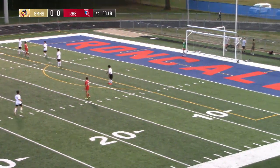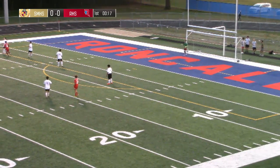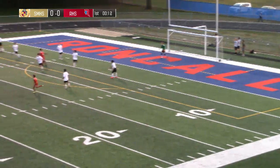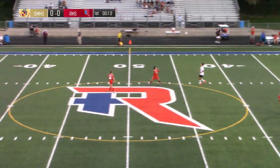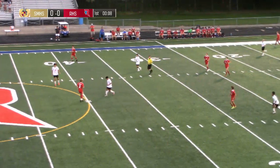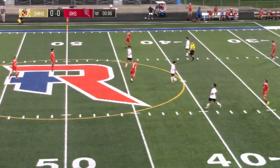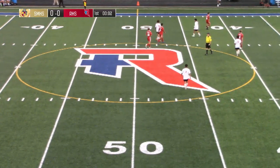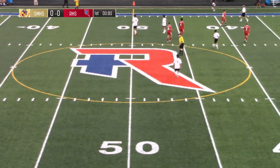Roncalli running out of time here. Less than 20 seconds to go. Foul called. So Roncalli trying a quick free kick here, and it's cleared out. That should about do it. Scecina waits for the horn, and that is halftime here from Roncalli Stadium.